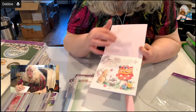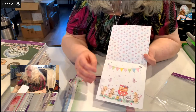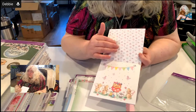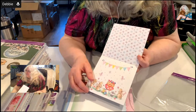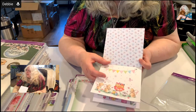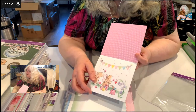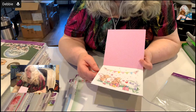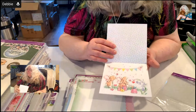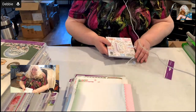I really like the little patterns they put with this. Too many times they use cute images and then other distributors tend to put patterns that don't match the flavor of what's happening in the image. And these background patterns are perfect, absolutely perfect for these precious little bunnies. So there we go. That's the 6x6 pad of Acorn Wood.